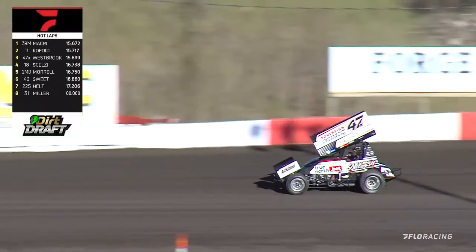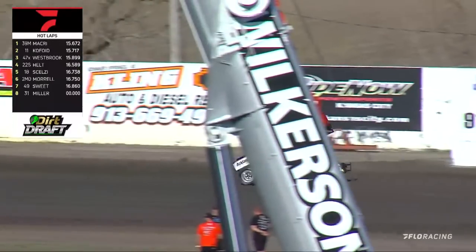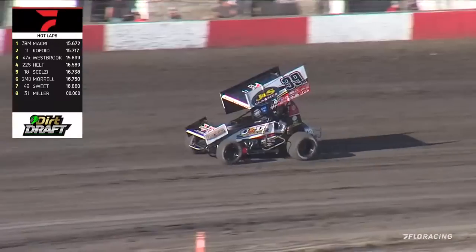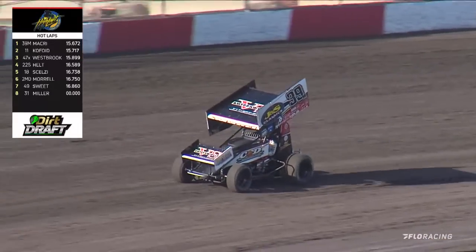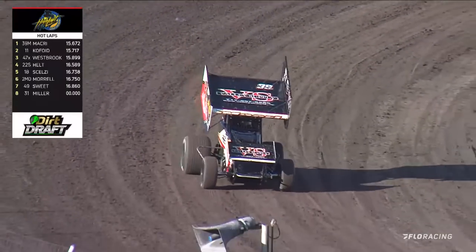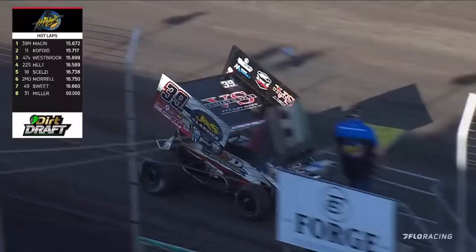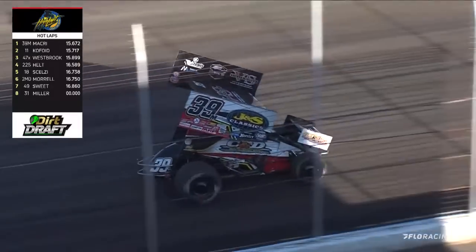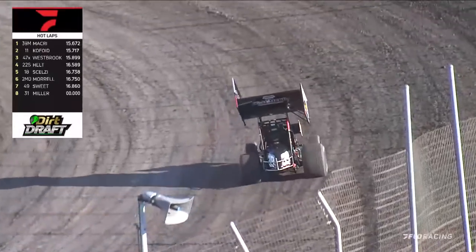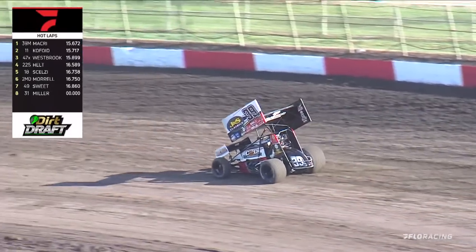Caution as that first hot lap session comes to an end. You're just getting the racetrack worked in a little bit more here. You see on the screen, Macri fastest, Kofoid, Westbrook, Helt, and Scelzi. Macri, Kofoid, and Westbrook all under the 16-second mark. And the track is only going to get faster here, of course, as it gets more worked in and more cars get on it.